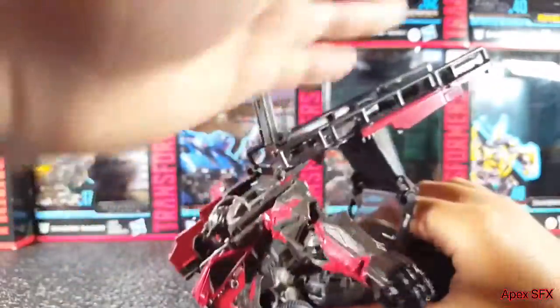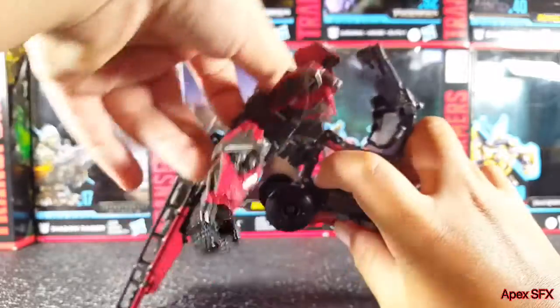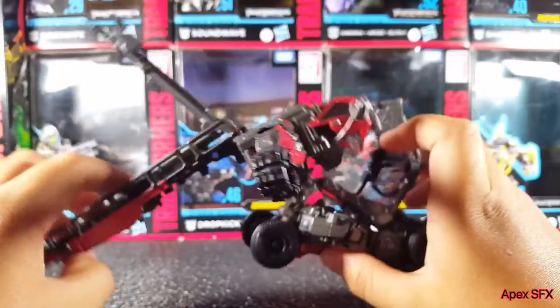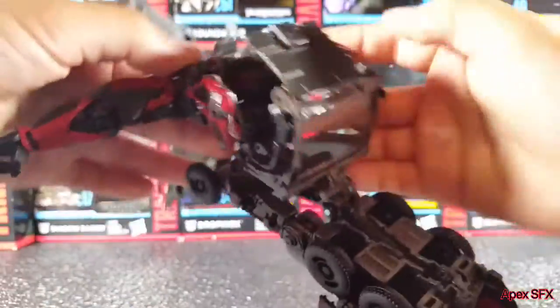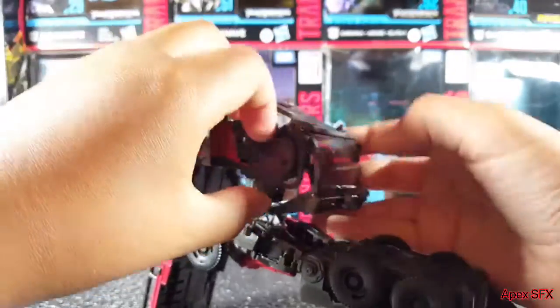Alright, now you want to rotate this just like that. Okay, and then, oh gosh, you guys, I don't think you guys saw that. Okay, so once you got all of that stuff done, you need to take this section here and rotate it around like so. Alright, now what you want to do is to take the cab of the truck and rotate it up just like that. Hang on.